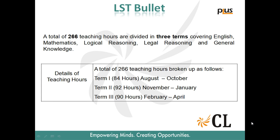The good thing about this product is that there would not be any breaks as there are in other LST programs in the month of December and January, because these students have already given an attempt, so they have cleared class 12, so they have a lot of time, and we utilize this time in their consistent practice and revision.